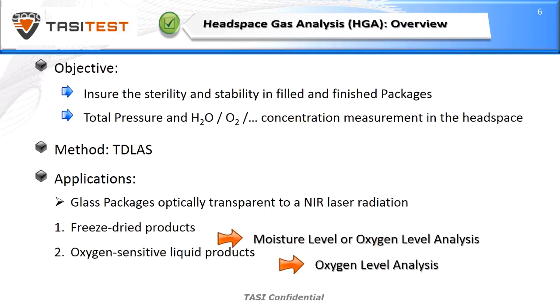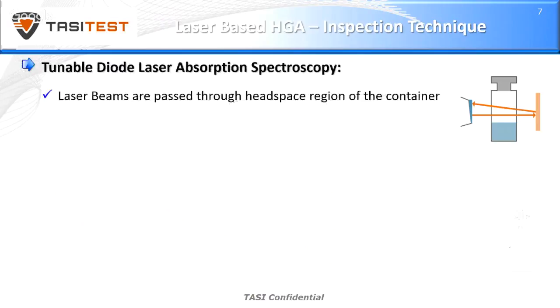So what are the types of packages that typically are used for Headspace Gas Analysis technology? It can be glass vials. It could be lyophilized product, freeze-dried product, oxygen-sensitive liquid products. We've even had applications for plastic products that have modified atmosphere, a noble gas, if you will, in the headspace, or vacuum in the headspace. So that's how the technology is applied.